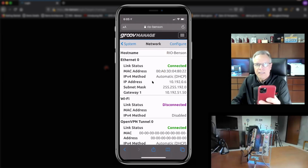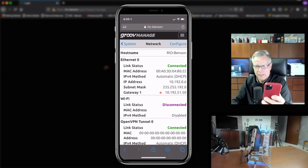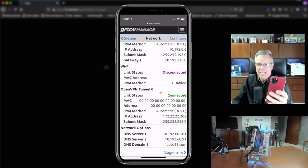And you can also see that I'm indeed on Ethernet 0 connected to the Opto 22 network, where I obtained this IP address, and I've also obtained a gateway to the internet. And this is standard. Same as if you put your PC on the network, you'll get an IP address, and then you'll get some other settings which allows your PC to connect to the internet. And for you keen eyes out there, you'll probably notice I even have my OpenVPN tunnel automatically connected, and I've configured it that way. And notice that it has its own IP address space.